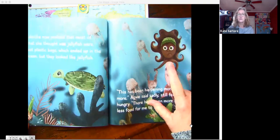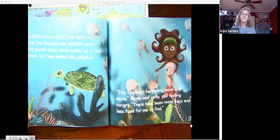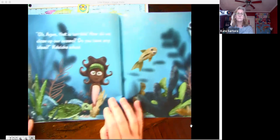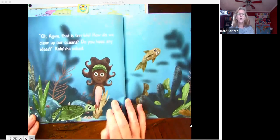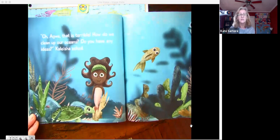Face. Looks like, oh, this is not a good thing. "This has been happening more and more," Agwe said sadly, still feeling hungry. "There have been more bags and less food for me to find." "Oh, Agwe, that's terrible. How do we clean up our oceans? Do you have any ideas?" Kalisha asked.